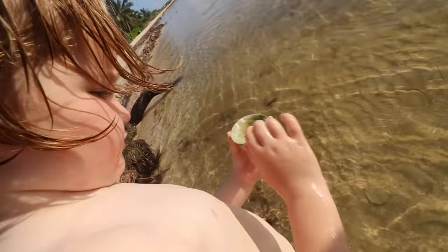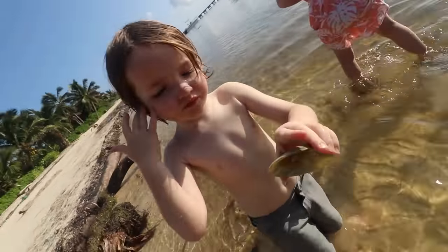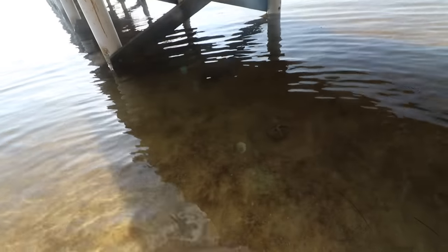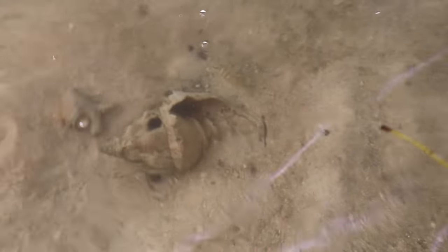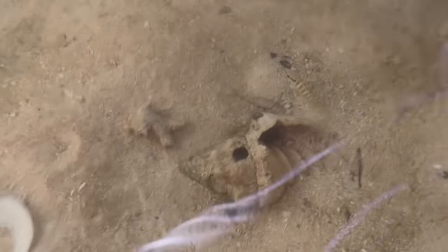What'd you find? A shell. Cool. Niko, over here, look, and there's a fish by it. Do you see the fish? Oh, he swam away. Oh, he's right by it. He's swimming by it. That's cool. Let's leave that shell there. Don't want to take the fishies home. There's a shell right by it, and it's white. Yeah, I want that. Grab it. You can get it.